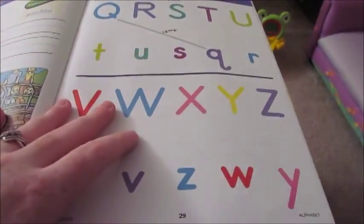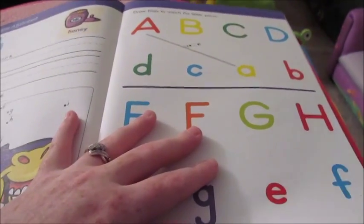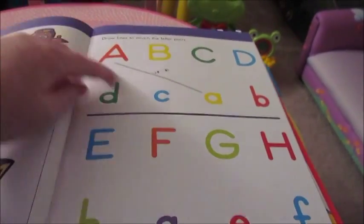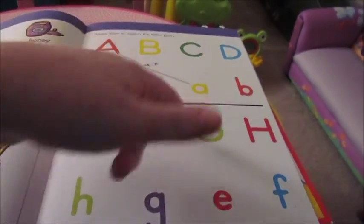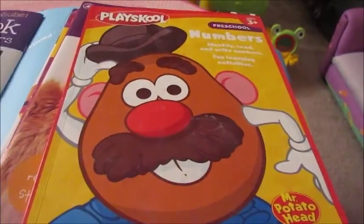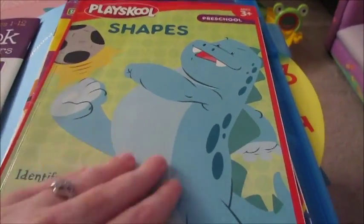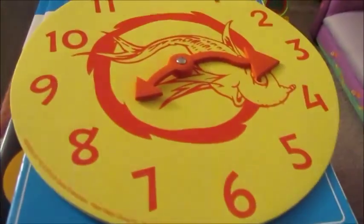So, through to the end, and then it has kind of review. Actually, this one has reviews after every few. We start with the Dollar Tree ones and then move to these. So after so many letters, it does reviews. And then it goes to the next set and does another review. We also have numbers in both shapes, math, and same or different. And those are the ones she is working in now. And then we have some for when she gets a little bigger.